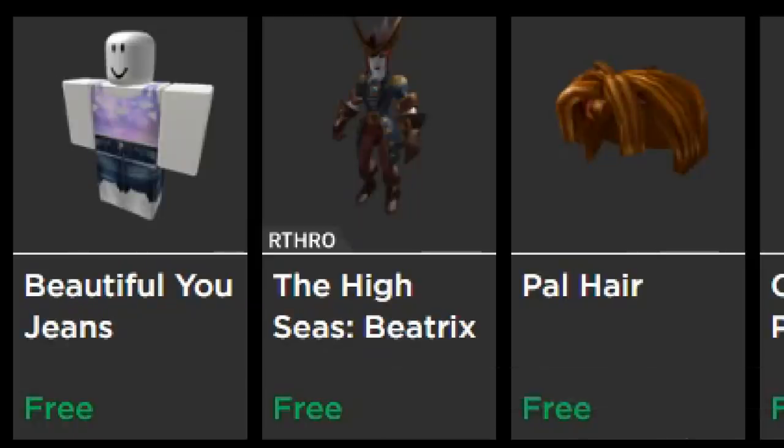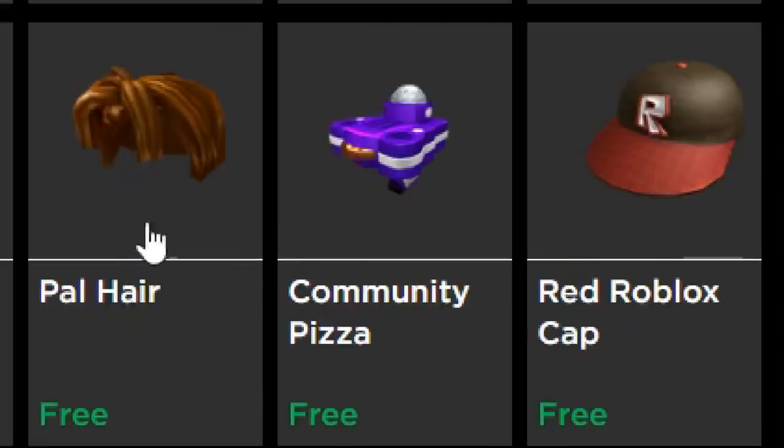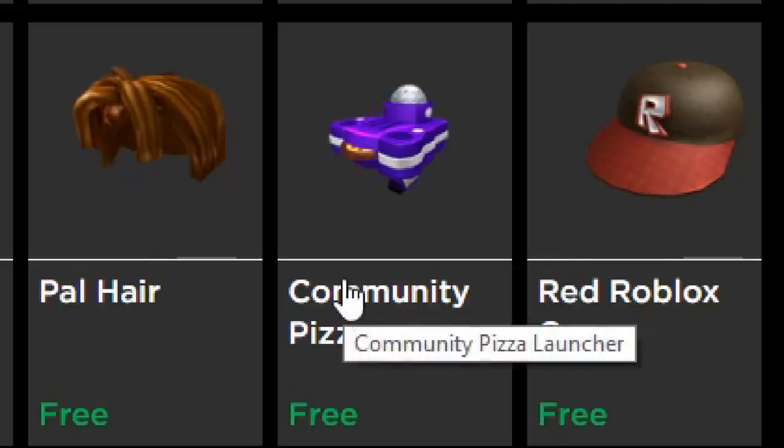Another Arthro package, whatever. You have the infamous pal hair, also known as bacon hair, also known as spaghetti hair, noodle hair. I don't know, whatever you want to call it, this is a very well-known item on Roblox. People love to make jokes about it, but hey, I'm not gonna sit here and roast these people. Then you got the community pizza launcher, which was for this event where you got free items and stuff. I don't know why it's still on sale, but there you go. It's free.